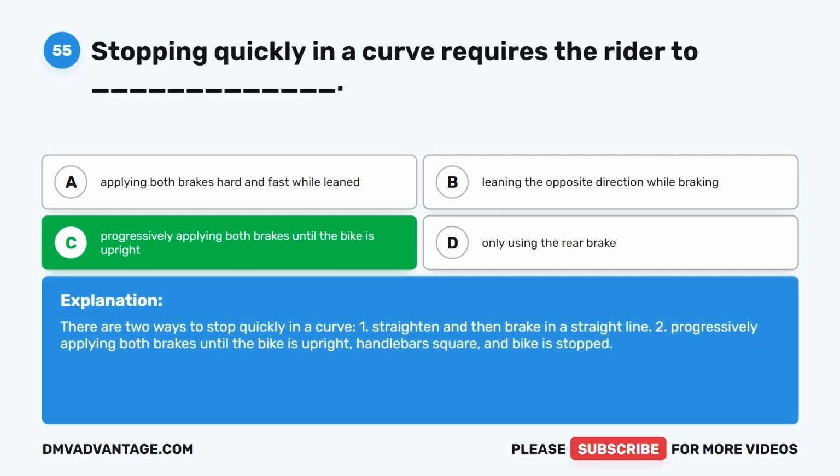There are two ways to stop quickly in a curve. 1. Straighten and then brake in a straight line. 2. Progressively applying both brakes until the bike is upright, handlebars square, and bike is stopped.